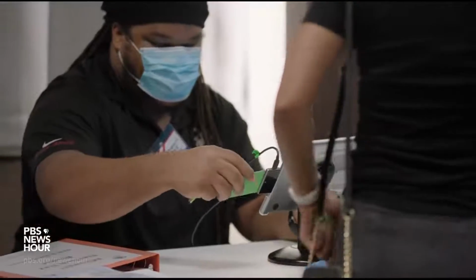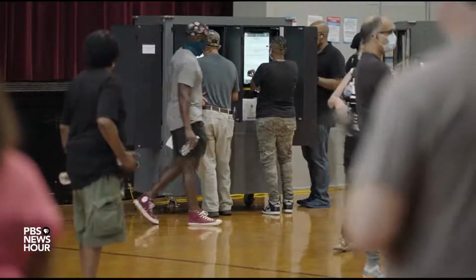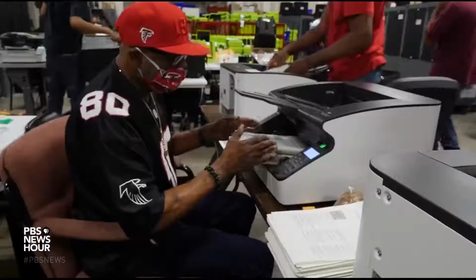We've learned a lot of lessons. We're putting technicians in every single polling place. We have to make sure that not only do the poll workers know how to use the equipment, but then these technicians are then going to be relied upon to fix any issues. We want to just fly under the radar and do our jobs and stay away from the news.